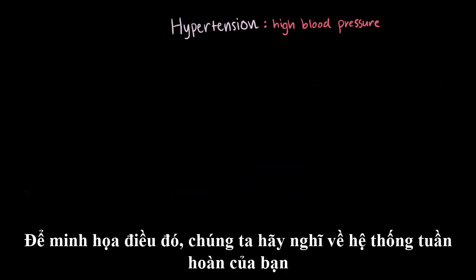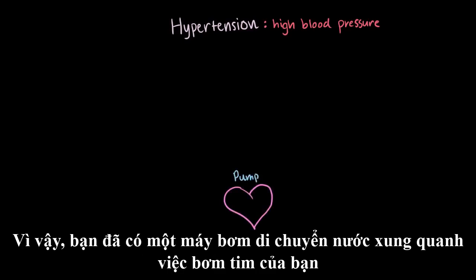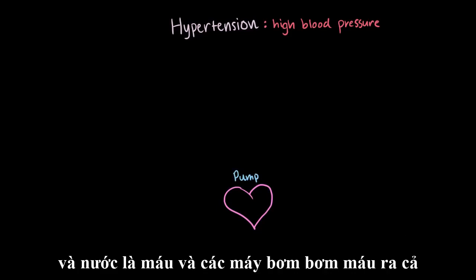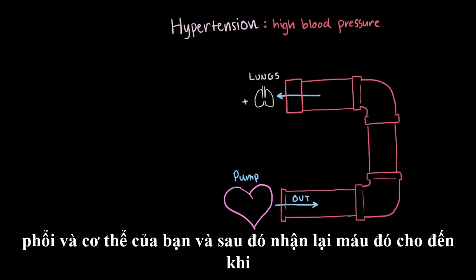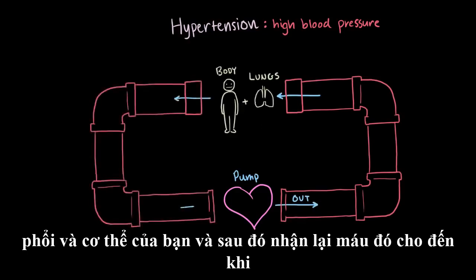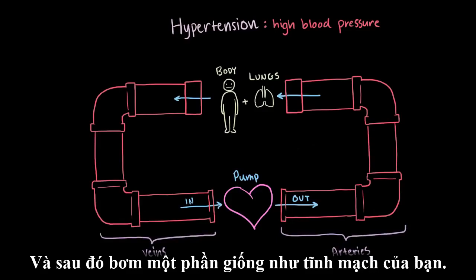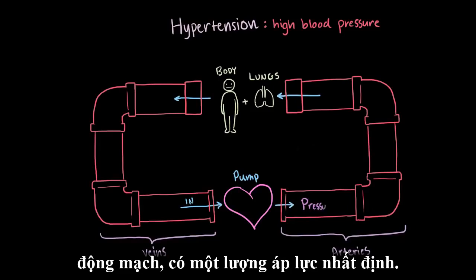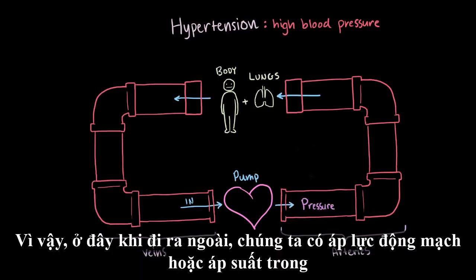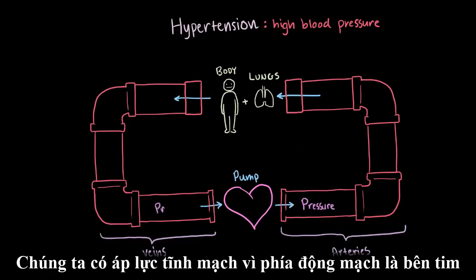To sort of illustrate that, let's think about your circulatory system instead as like this plumbing system. So you've got a pump that moves water around, the pump being your heart and the water being blood, and the pump's pumping blood out to both your lungs and your body, and then receiving that blood back in. And so the pumping out part are like your arteries going away from your heart, and then the pumping in part are like your veins. And both of these pipes, the in and the out, or your veins and your arteries, have a certain amount of pressure. So here, going out, we have arterial pressure, or pressure in the arteries, and then here, coming into the pump, we have venous pressure.